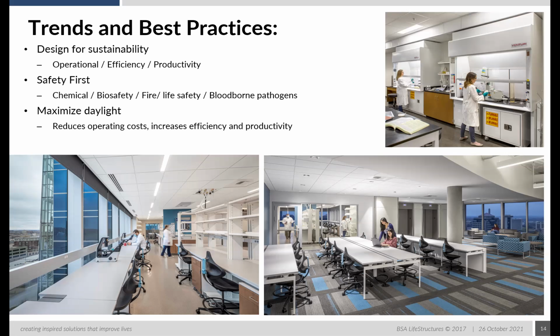That sustainability can be operational sustainability, for maybe utility costs. A lab consumes 5 to 10 times more energy per square foot than office buildings. And specialty labs, such as a clean room, can consume up to 100 times more power and energy than a similar size commercial building. So that's always something to keep into account. So determining the correct mechanical systems can make a huge difference in operational efficiency.